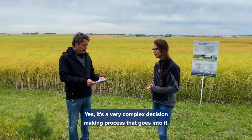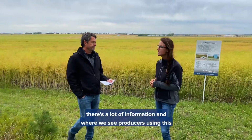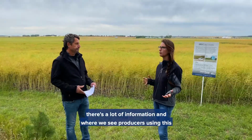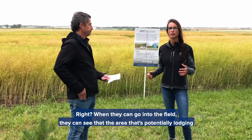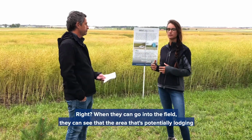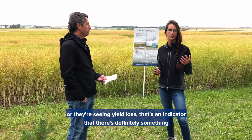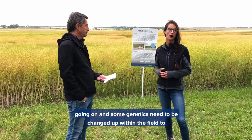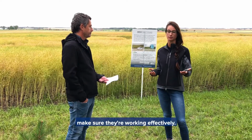Yes, yeah. Like I said, it's a very complex decision-making process. There's a lot of information, and where we see producers using this is when they've had a really bad wreck with blackleg, right? When they can go into the field, they can see the area that's potentially lodging, or they're seeing yield loss. That's an indicator that there's definitely something going on, and some genetics need to be changed up within the field to make sure they're working effectively.